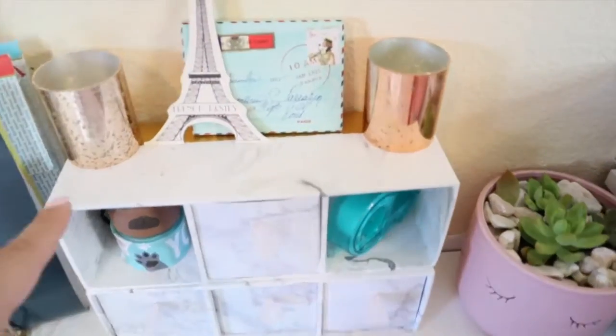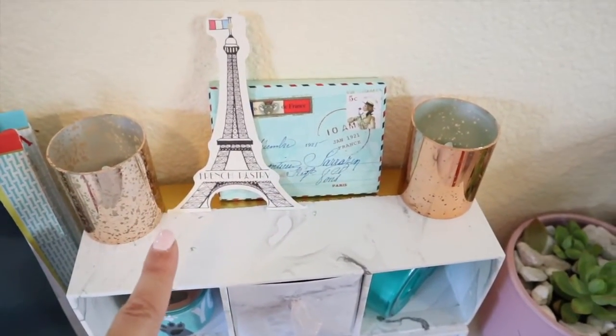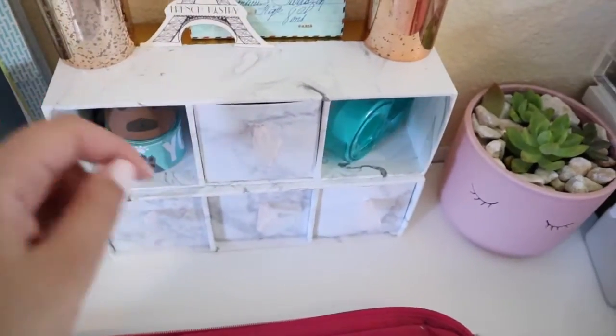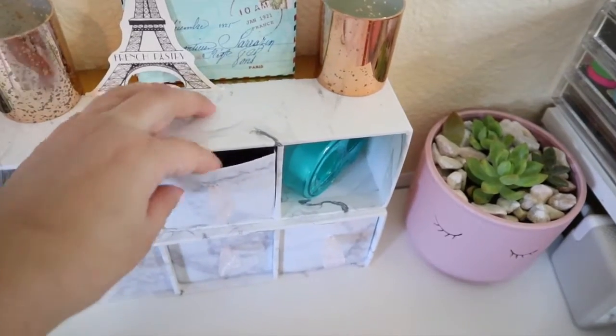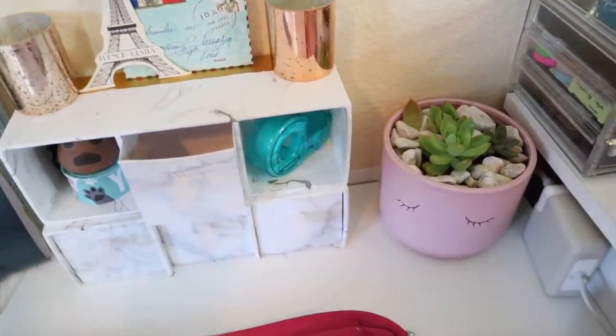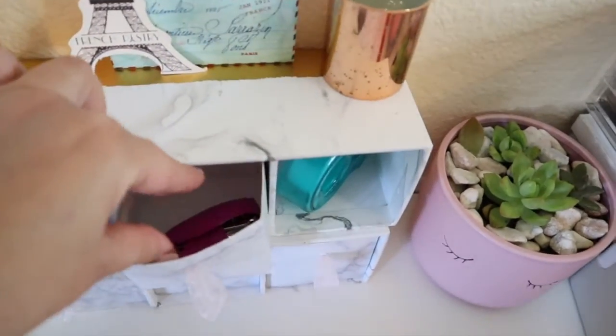And then I bought these off of TJ Maxx. No, Home Goods. So I got this off Home Goods, and I made these little drawers because I just felt like it looked really unorganized when everything was out in the open. So I made these drawers out of little containers, and I have a stapler in here.